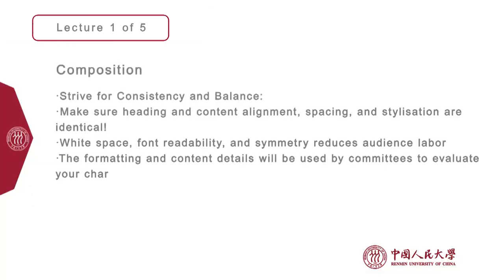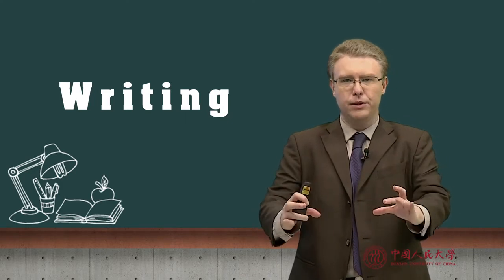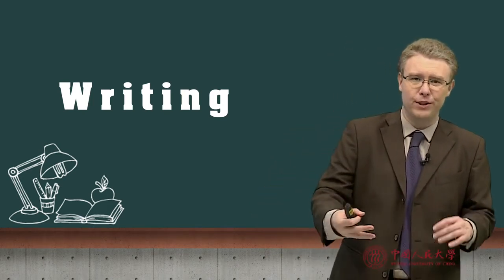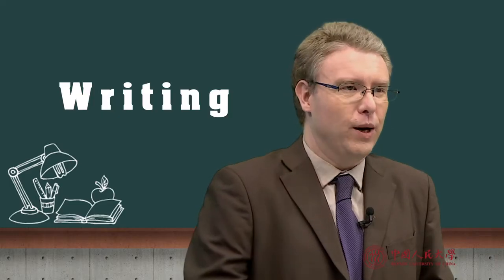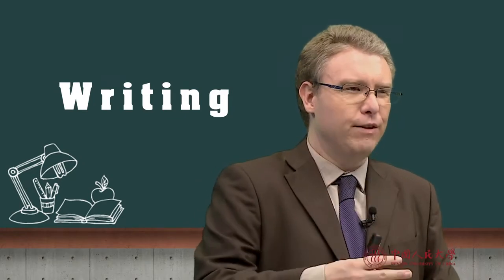Strive for consistency, strive for balance, okay? Balance means that you need to look at the academic history, and you need to look at the employment history, and you need to make sure that equal amounts of space is given over. You get equal amounts of information. You don't just say that I've got a degree in accounting from Reading University. You need to add a little bit more there, okay? You need to add a little bit more of what you actually did, what you took away from this degree in accountancy, why you are different from the other 600 people who also graduated from the accounting department in Reading University. Okay, make sure there's a level of balance there.